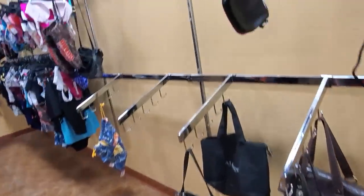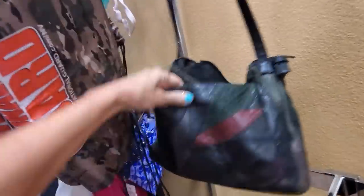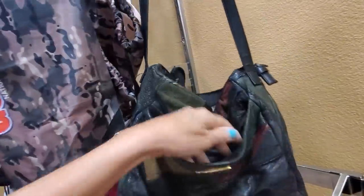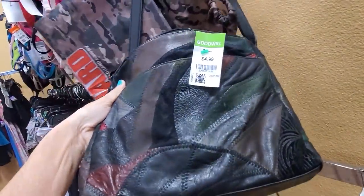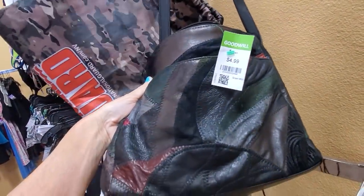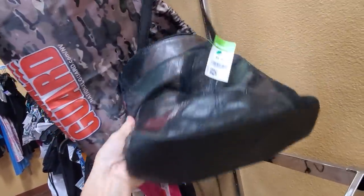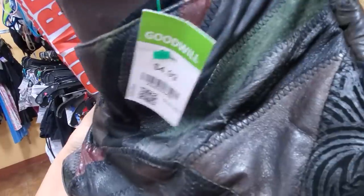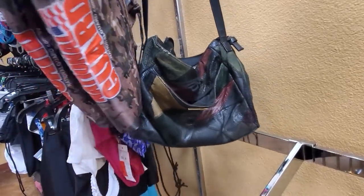All right, not a whole lot in the purses, but I did find one, so I'm pretty happy about that. I do like the patchwork leather. I don't know who makes this one. It's not bad. Oh no, it's got a hole in it. Yeah, that's a bummer. It's that real buttery soft leather though. That's a shame that it's got a hole right there. Yeah, hole in the leather. That's probably a deal breaker.